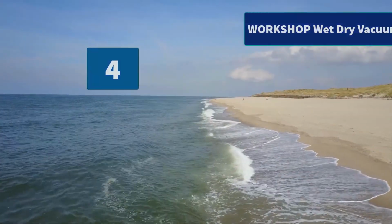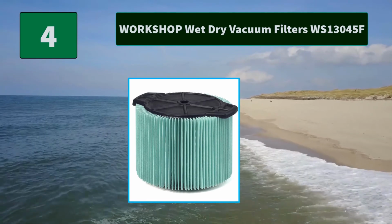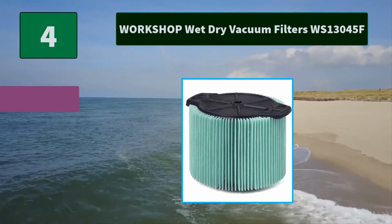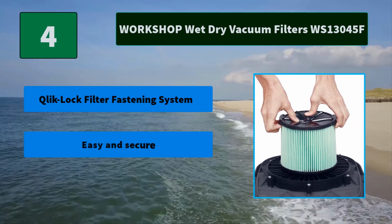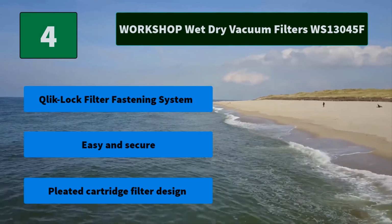Number 4. Workshop Wet Dry Vacuum Filters WS13045F. Premium filter is ideal when using a wet-dry vacuum cleaner indoors or to capture fine particles such as allergens, dog dander, dust mites. Main features: click-lock filter fastening system. Easy and secure. Pleated cartridge filter design.